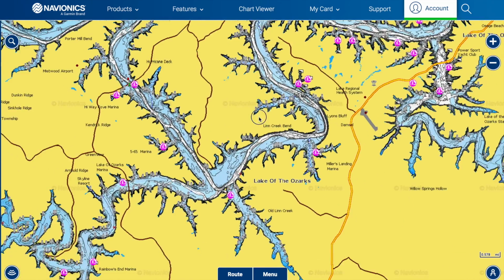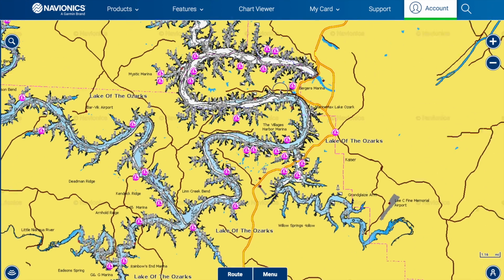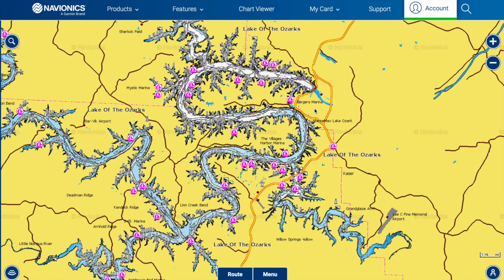But the biggest thing I can tell you during the fall is the fish are going to be scattered, especially now coming out of summer into fall, and you need to just cover water.